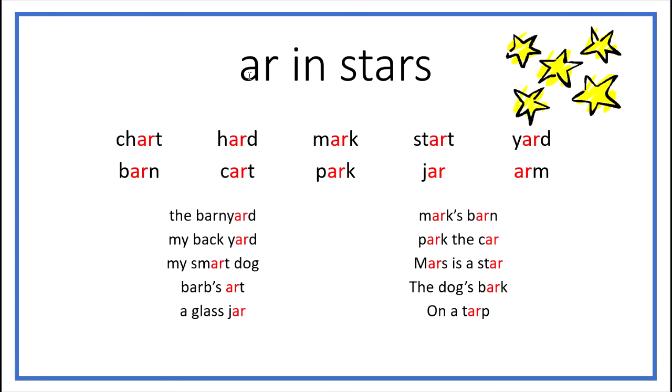Our next special sound is R in stars. Here we have ch, art, chart. So we have a special sound from a previous list, ch in church, r in star. So we can break up the word ch, r, t, chart. And then here we have our r in star, b, arn, barn.